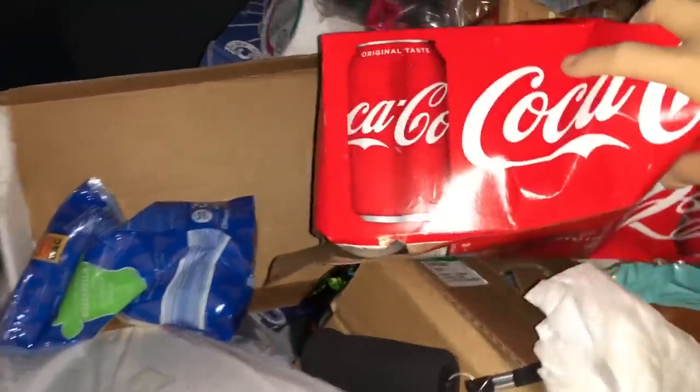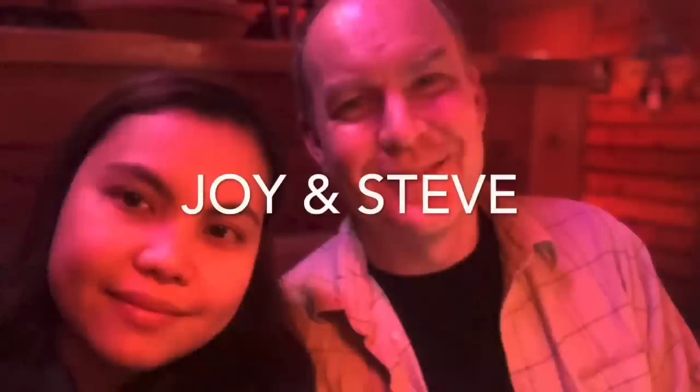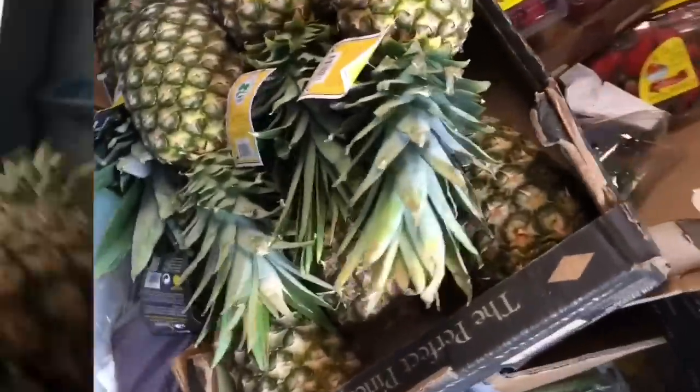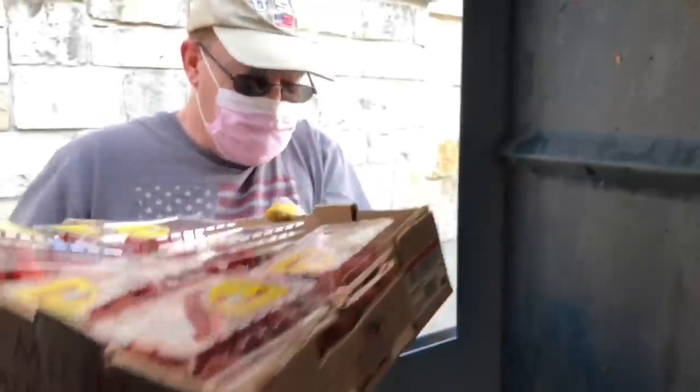Puno ang dumpster. Ayan o, may isang box na agad dito ng Coke. It's a lot in here. My double gloves. Whole box ng cucumber. Mukhang maganda pa yun. Kaya naman kung hindi natin inin. Sobrang init nga. Another box of pineapple. Strawberry. Pawis.